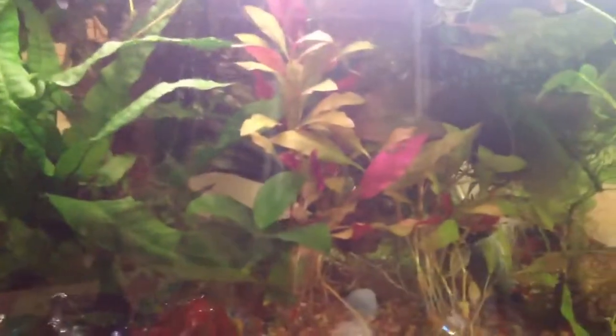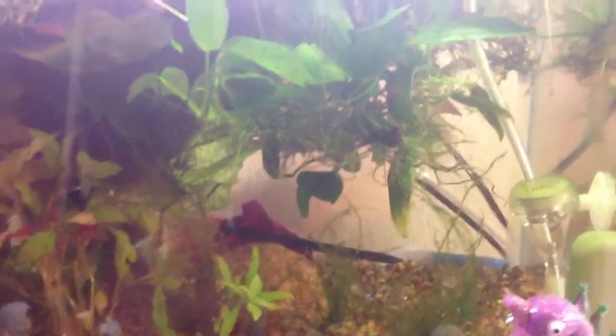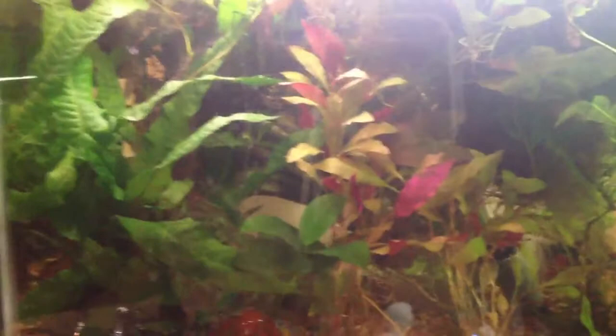But anyways, as y'all can see, I'm gonna do a planted tank. I'm sure y'all probably already guessed that. I'm probably gonna do the dirted method. I've never tried that before. I've always used Eco Complete or something like that. But I'm gonna get back into it because I haven't been able to give these plants away or anything like that. And I don't want to donate them to my LFS because they're kind of snobby about it.